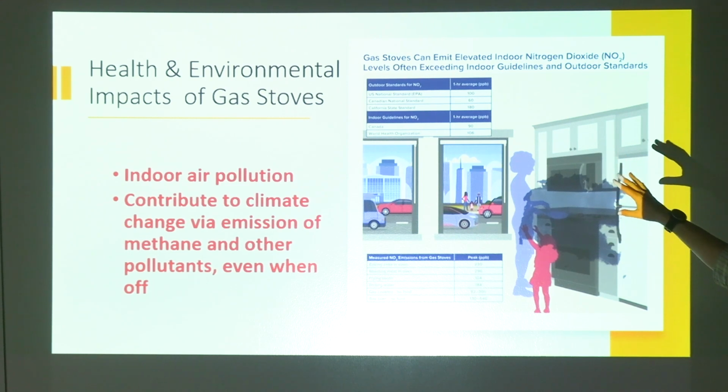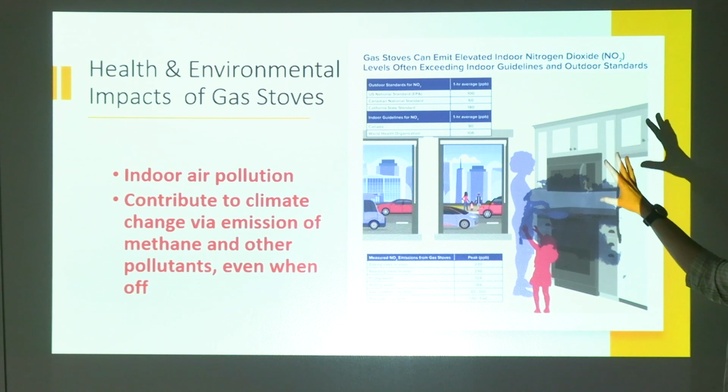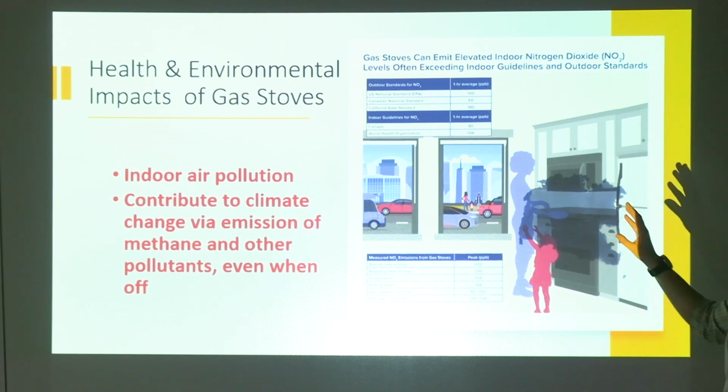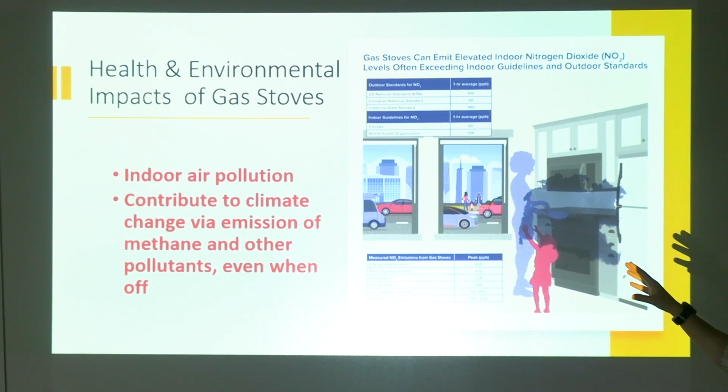And this is terrible, hard to read. The Canadian standard is 60. The California standard is 100. That's the outdoor standard. There are no indoor standards for nitrogen dioxide. They just don't exist. So we don't really know. I mean, in the home, nothing regulates that.